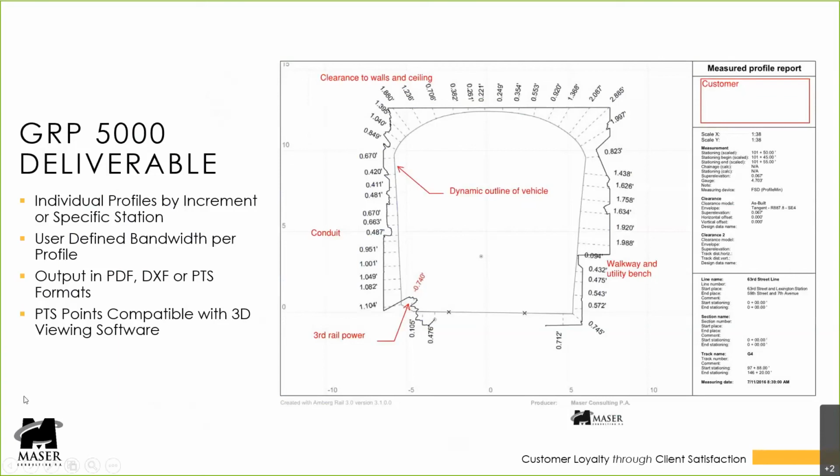Some of our clients ask us to use software like Bluebeam or Editor to show them what's actually in the profile. So here we can see the traction power down at the bottom here, the heads and the cover board for traction power. There's different pieces of conduit hanging out across the top. Here's the walkway and utility bench, and again the dynamic envelope of the vehicle. So we're able to see lots of different data points on this.